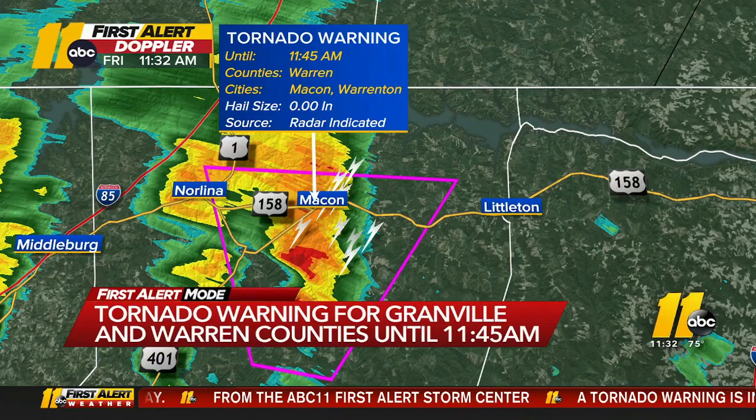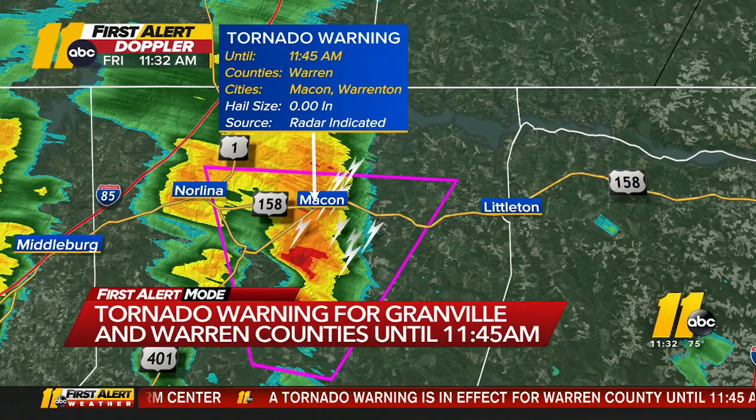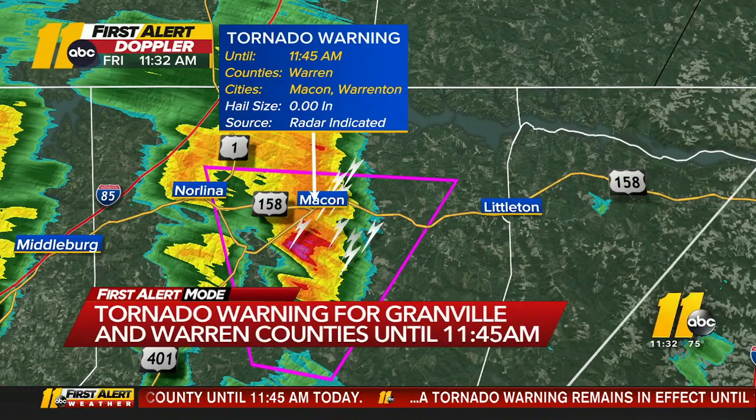I think for at least the next 20 minutes, we have to get this to move north out of Warren County, and it's going to be heading into Mecklenburg County. If it holds, there's going to at least be some heavy rainfall for portions of Mecklenburg County this afternoon.